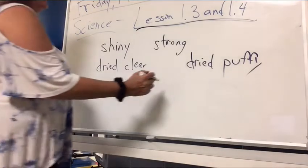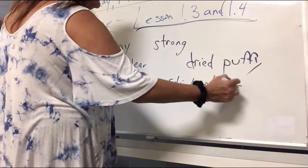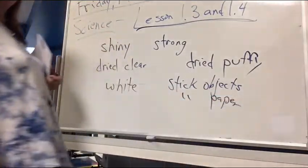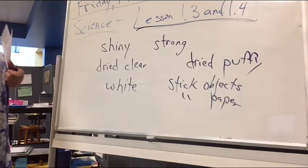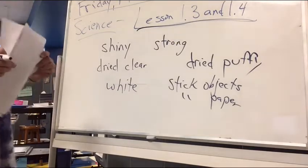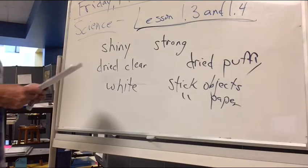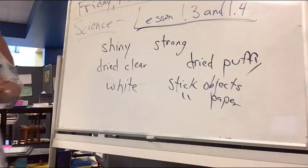We were able to stick objects together. We were able to stick paper together. We were able to stick on feathers and what else did we stick on? Popsicle sticks. So these are the materials of what glue is made of. It is called the substance of glue, or the properties of glue ingredients. So, that was what we did yesterday.